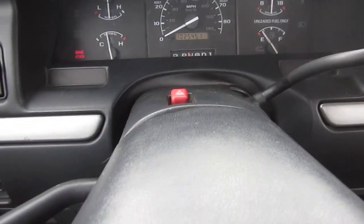So we're gonna go ahead and click down into neutral here. You can see no foot on the brake. Not moving. I'll go ahead and pull the e-brake, so you know that works. We like to have all that stuff working.